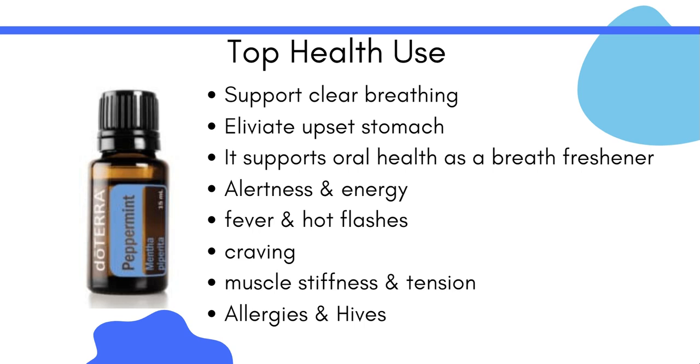It supports oral health and is a breath freshener. You'll see it in gum, and you'll see peppermint in toothpaste. That's why it's really refreshing, and it supports your oral health. So you could take a little bit of water and peppermint, and you could wash your mouth after brushing your teeth.